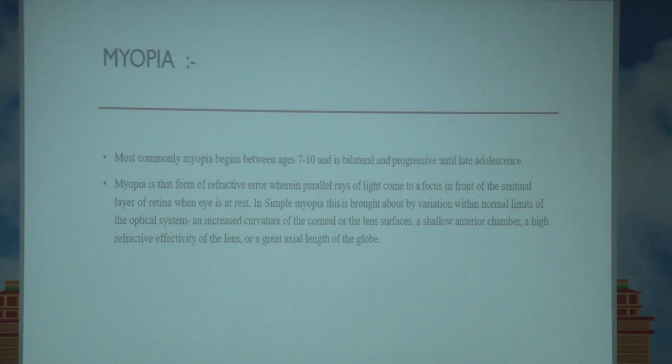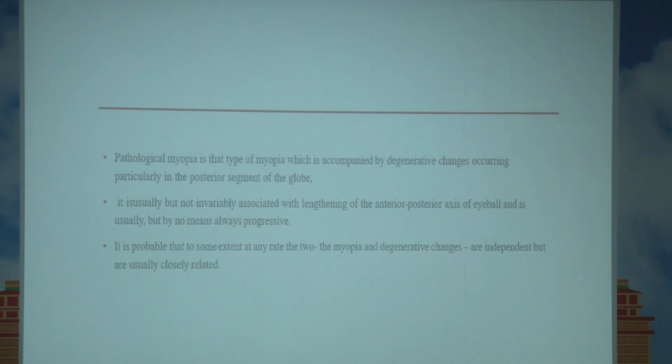Most commonly, myopia begins at the age of 7 to 10 years and is bilateral and progressive until late adolescence. Myopia is that form of refractive error where parallel rays of light come to focus in front of the sensory layer of the retina when the eye is at rest. Pathological myopia is that which is accompanied by degenerative changes occurring particularly in the posterior segment of the globe. It is usually but not invariably associated with lengthening of the anteroposterior axis of the eyeball and is usually but by no means always progressive.